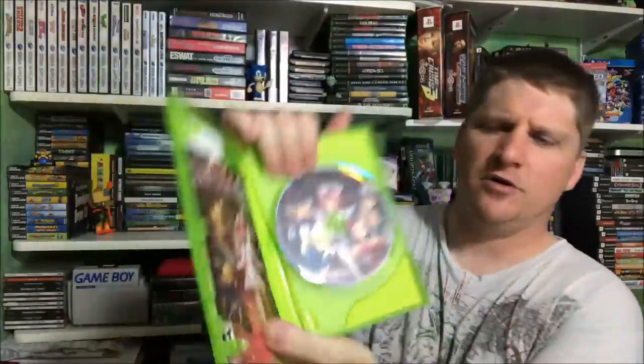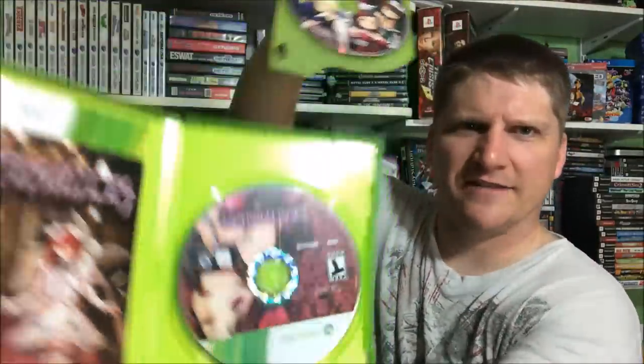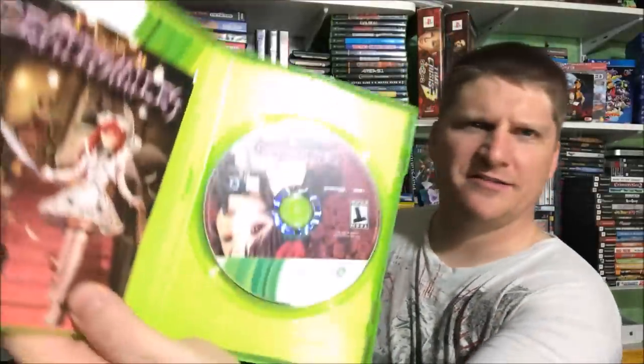It's still like a $20, $22 game. But the best part is that it came with the manual. And although this isn't the right case, there's a soundtrack and then a game disc. This isn't the right Xbox 360 case, but it's in there. And yeah, so there's the soundtrack. And there is the game disc, upside down, like I said, which is cool.